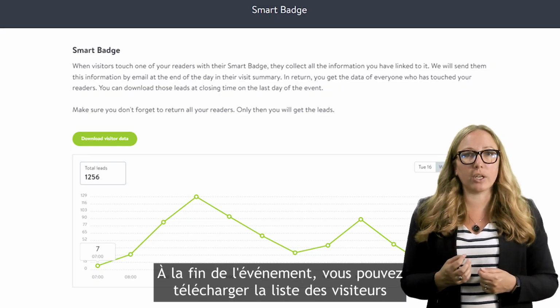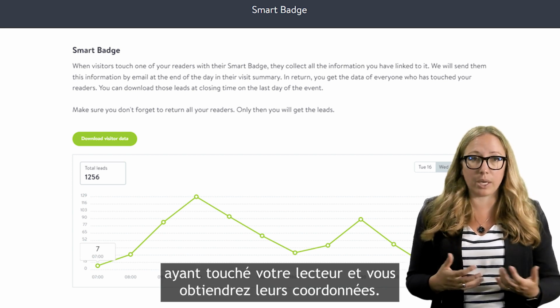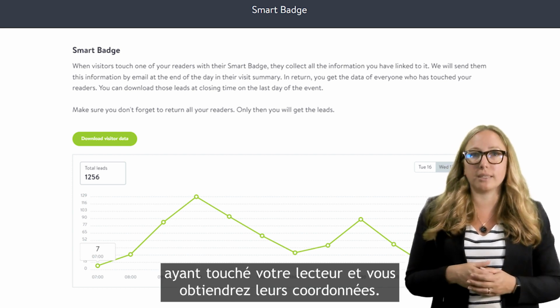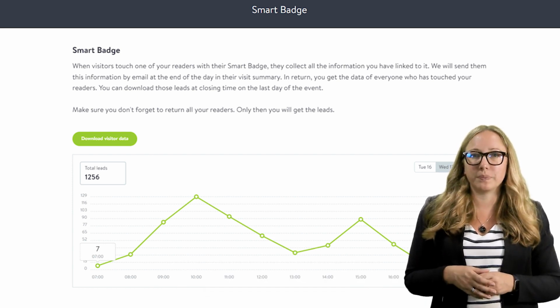At the end of the event, you can download the list of touches done by visitors on your readers and you get their contact details. Then it's up to you to do the follow-up.